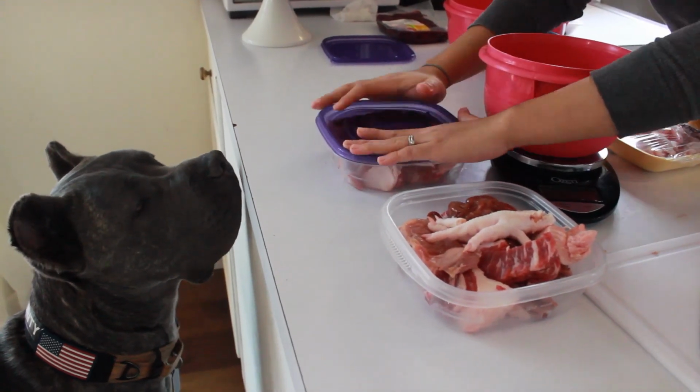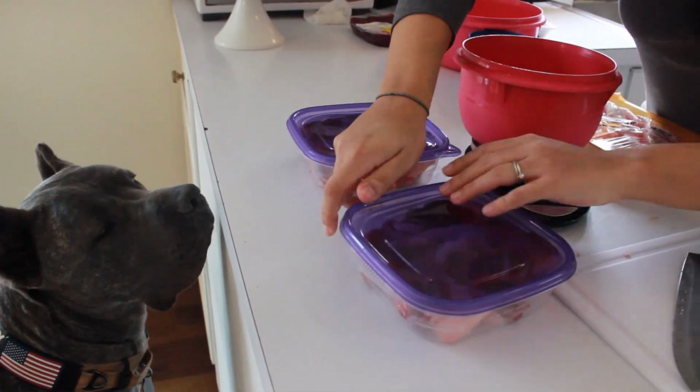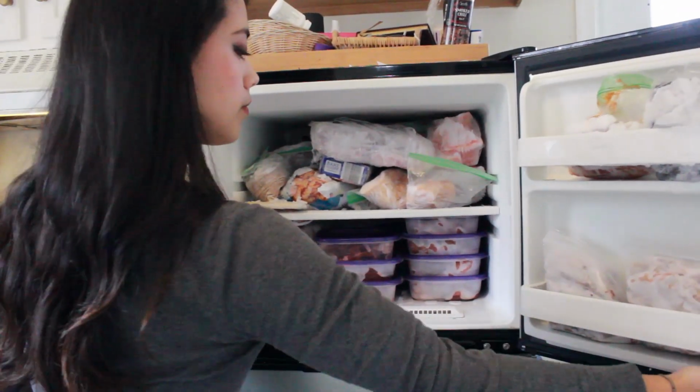Once I finish weighing everything, I put the food away in a container. If you're planning to use it in that moment, you can just refrigerate it. It'll stay good up to 7 days, or you can just freeze it until you're ready to use.